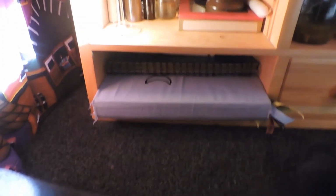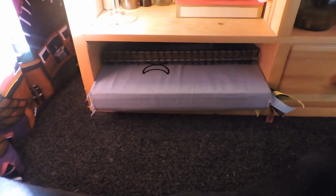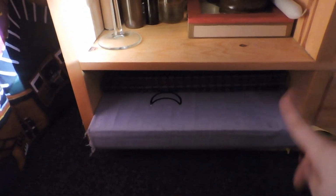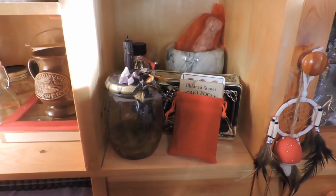Down in that bottom part is where I keep all of my grimoires, book of shadows, sketchbooks and such. I will be doing an updated tour on this one, but I have been really busy with college. In this compartment I have my eclipse ritual, which I did a video on, my Mildred Payne secret pocket oracle, which I also did a video on.